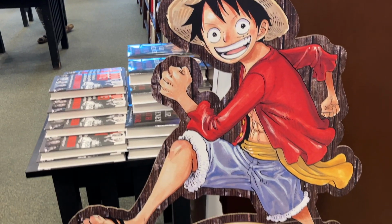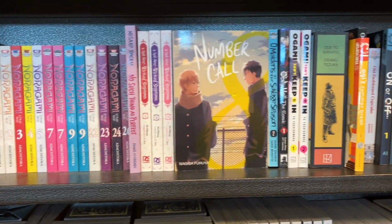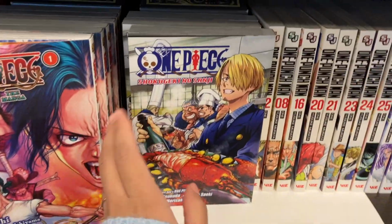When I got to the manga section, I was greeted by this cardboard cutout of Luffy, which was placed near the One Piece volumes. They had the Sanji spin-off, but I didn't pick it up because it didn't seem to be my type of thing.